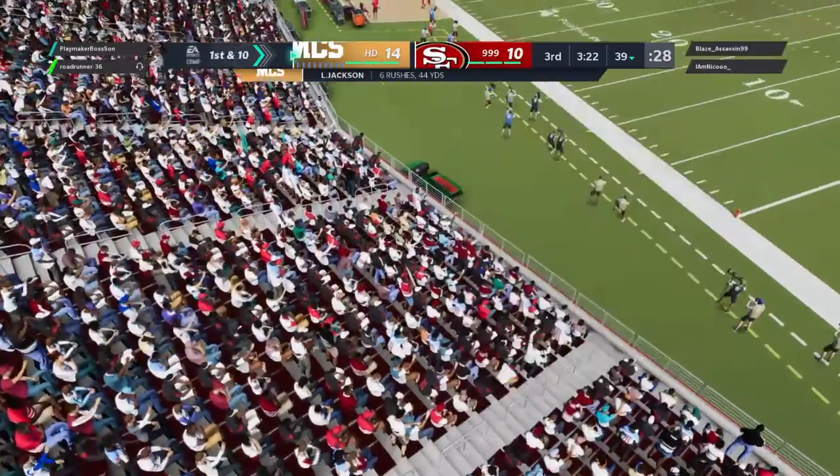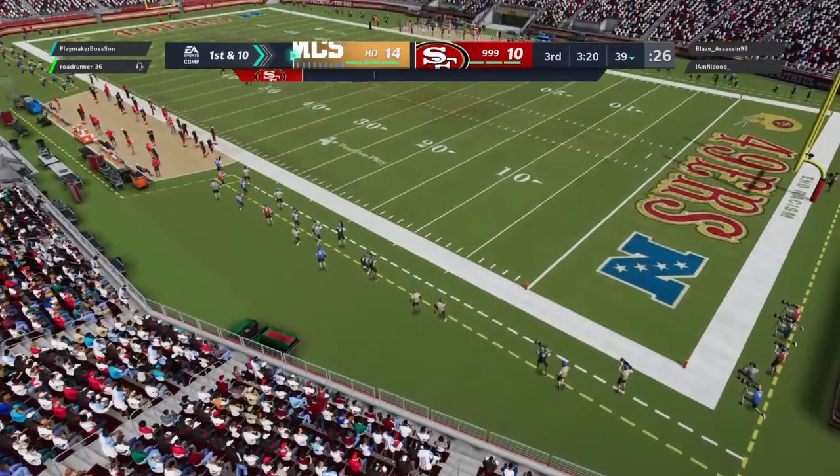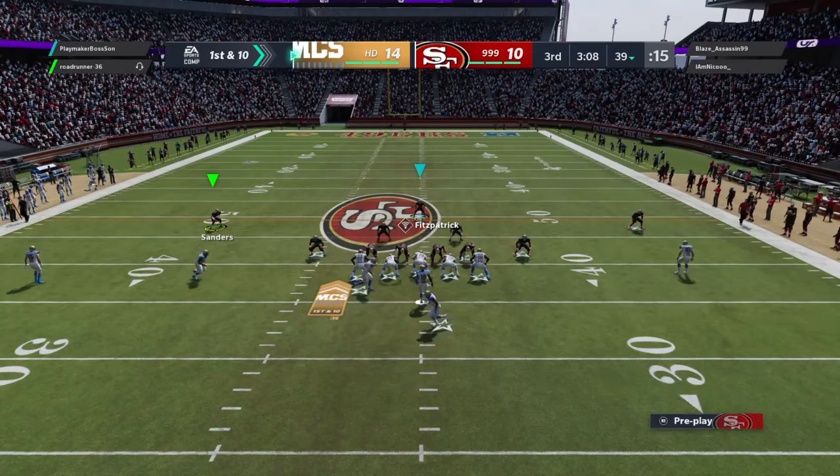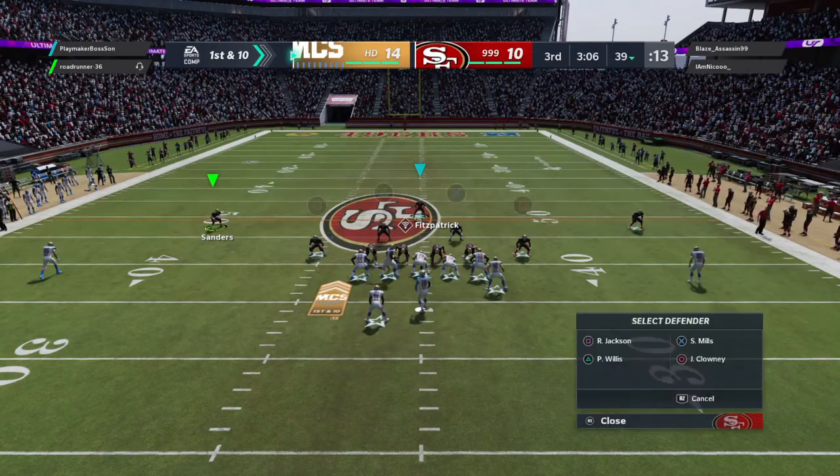And he'll get it out near the 40 to the 39. They'll get 3 as the drive continues. It's a first down. Results in a first down.